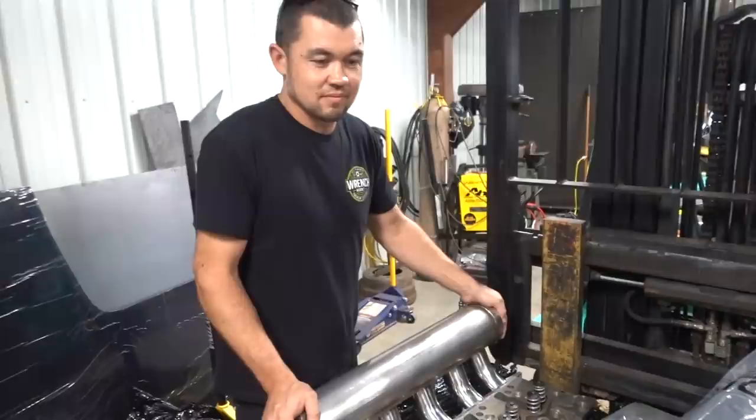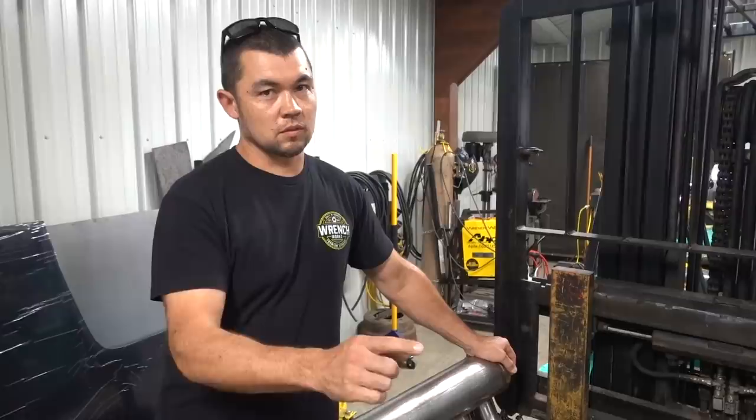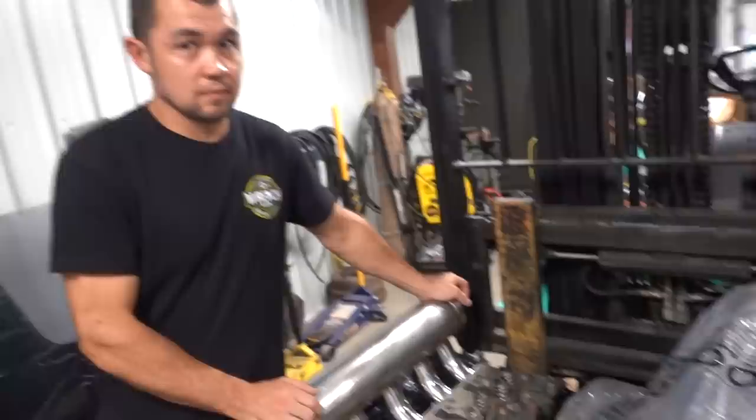So standard block. What else machine work wise did we get done to this baby? We put studs in it, so you have to torque studs and then line hone the mains. Otherwise, they'll get kind of like eyeball oval shaped. So did that. So pretty much the block is, yeah, I mean, that's pretty much it right on the block. Nothing crazy, but we did spend the time to get it line honed and get everything checked out and everything looks good.